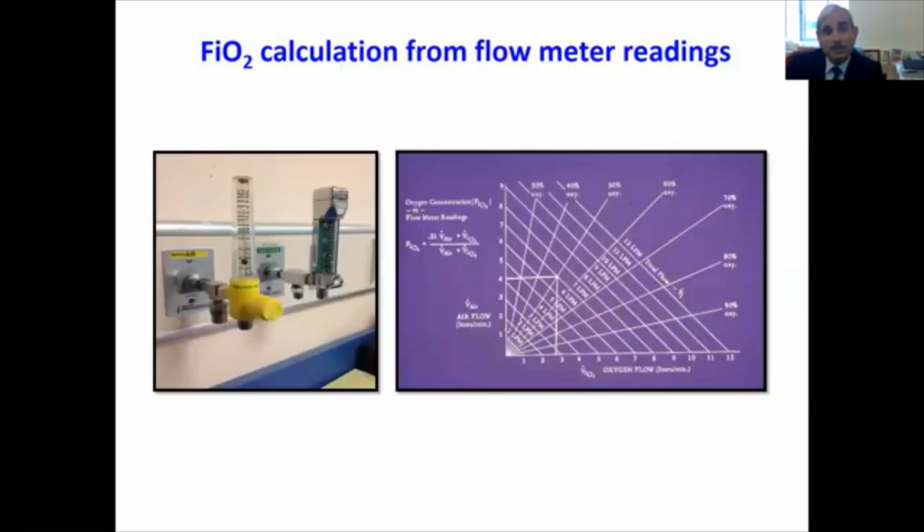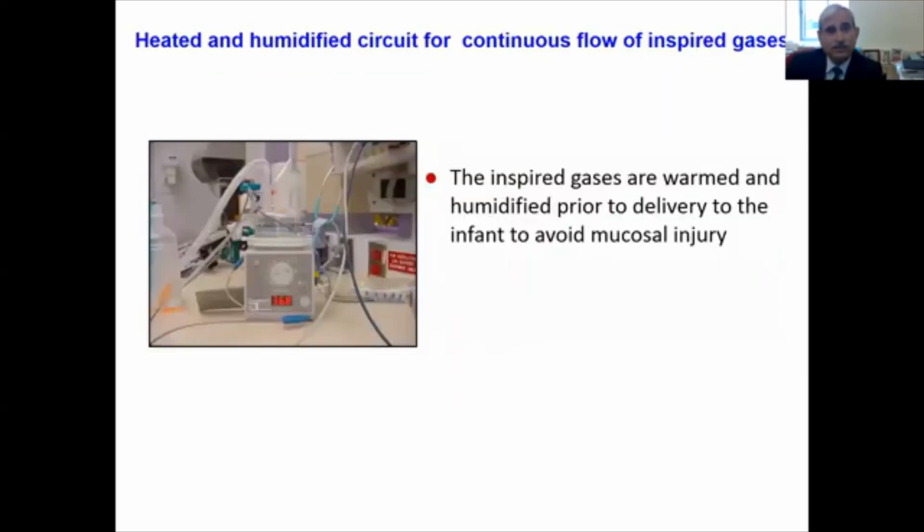When blended oxygen is not available, which could be the case in many parts of the developing world, one can use separate oxygen and air flow meters, and then the oxygen airflow chart to figure out how to get the desired amount of oxygen. For example, to deliver 50% oxygen at 6-liter flow, all you need to do is use 3 liters of oxygen and 4 liters of air to get 50% oxygen. So it's very simple if you don't have blenders, which would be an issue.